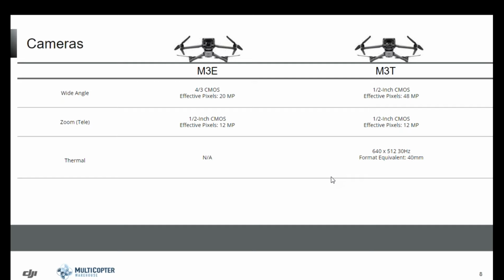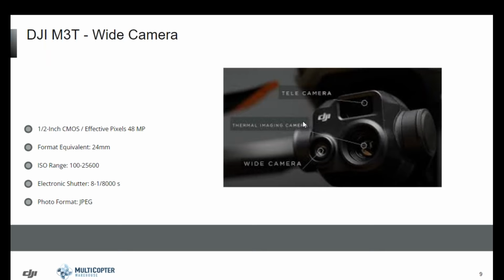And then the zooms are going to be the same. But the big difference is if you don't need the thermal, then the M3E would be the best one for mapping, surveying, and also for doing inspections where you don't require thermal. And then kind of jumping into these different cameras.